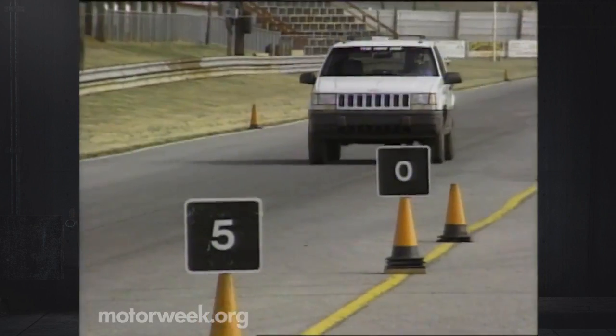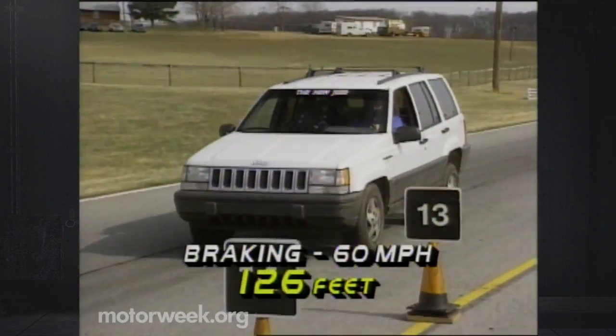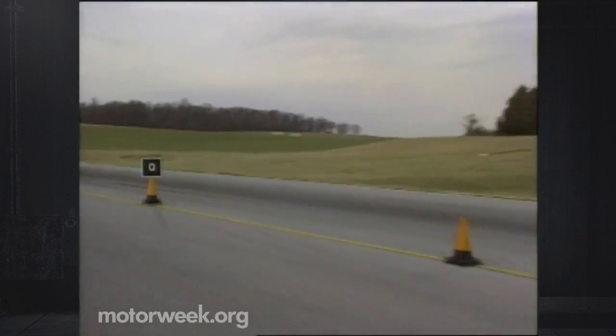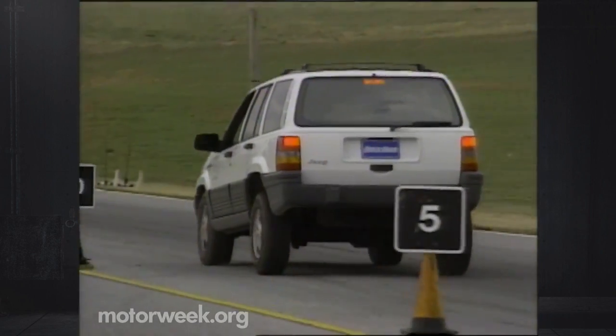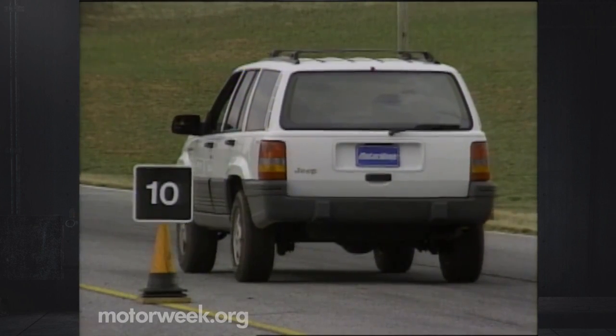But 4-wheel anti-lock brakes are standard. They stop the Grand Cherokee from 60 at an average distance of 126 feet. Hard braking delivered the sort of nosedive and wander that we expect from 4x4s. But the power and feel of these brakes even beats that of many top-line family sedans.